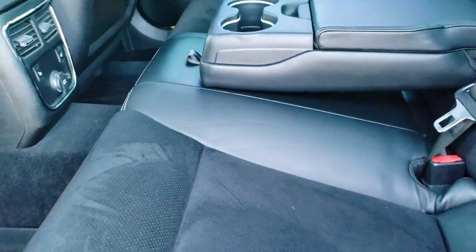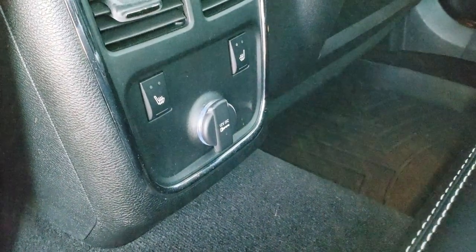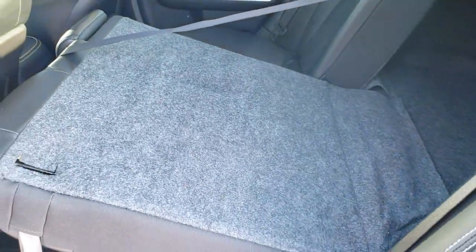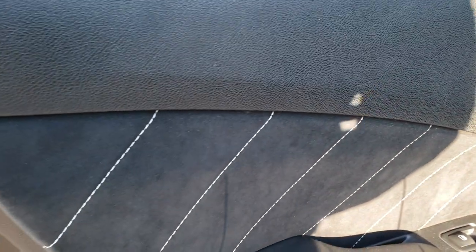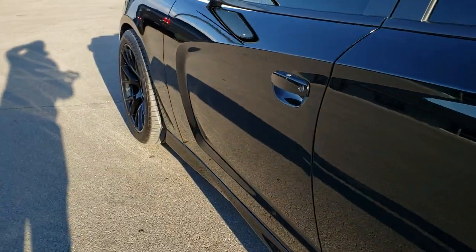Back seats are just as clean as the front seats, no rips or tears back here. It does have cup holders in the center there, latch child safety system. Seats are just in excellent condition. Weathertech floor mats back here, and these back seats are heated on the outboard side, and there is a 12 volt power point back here as well. These seats do fold down for extra storage, and they go down pretty flat like so. And we'll take a quick look under the hood. You got the suede inserts on the doors, child safety locks on the back doors.